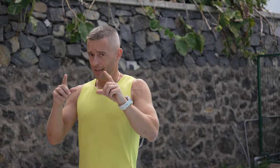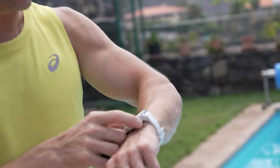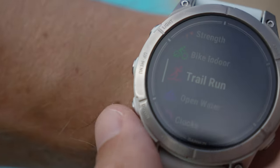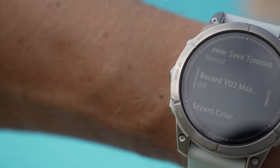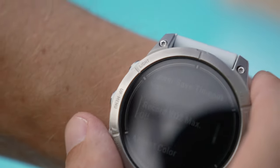So if you want to stay happy and to see your VO2 Max number stable, or at least not decreased by the error, then there is a workaround. If you go to your settings and find the performance condition, turn it off. Alternatively, you can use the trail run as an option if you're going up a hill and you don't want to see your VO2 Max reducing. You can go into the settings and find record VO2 Max, and disable that, and then you can use these settings for the uphill runs, and your attempt will not be measured against the VO2 Max.